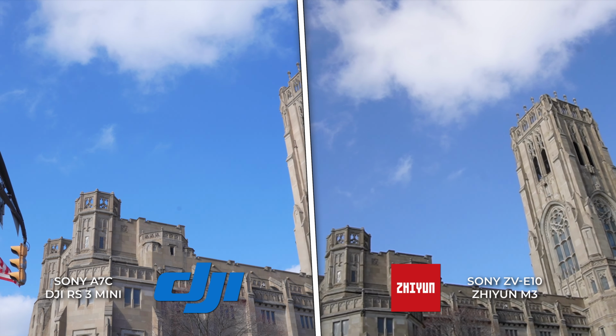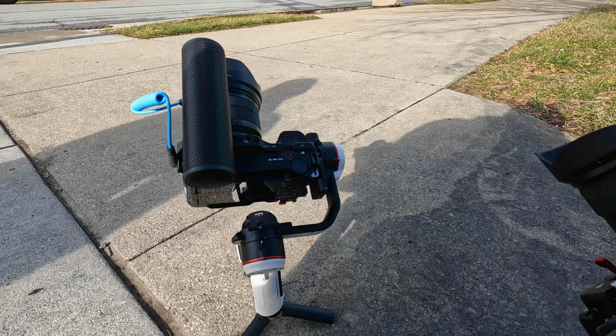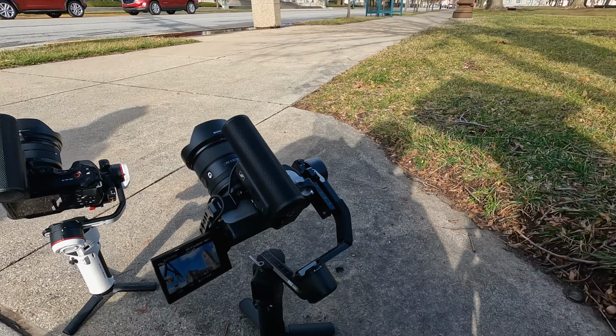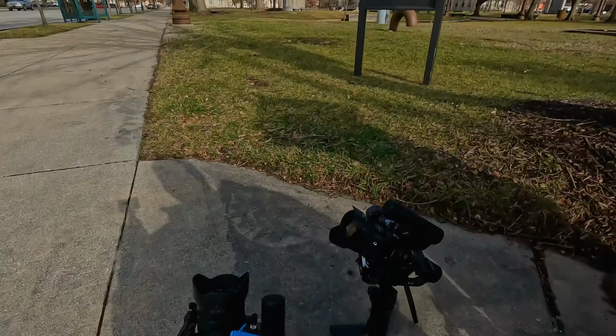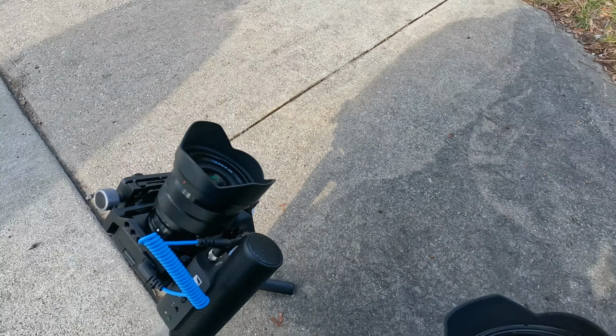So time lapses are finishing up. You can already tell the Zhiyun one is kind of tilting sideways. The DJI is holding up great. Oh, and it's down. It fell. And somehow the light's on it, but it couldn't handle the tiny camera with the tiny lens with no ND filter. It fell over. This is not looking good, but we'll see.